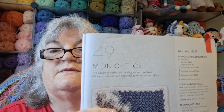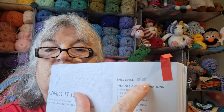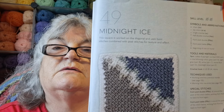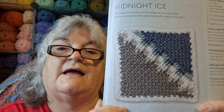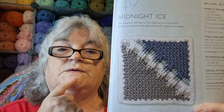Of course we've done spring, summer, autumn. We're now on winter, and this last week we did number 49, which is a skill rating of two balls of yarn, and it was called Midnight Ice. Now this was the square and it's corner to corner, which I do love, corner to corner, and it was moss stitch.